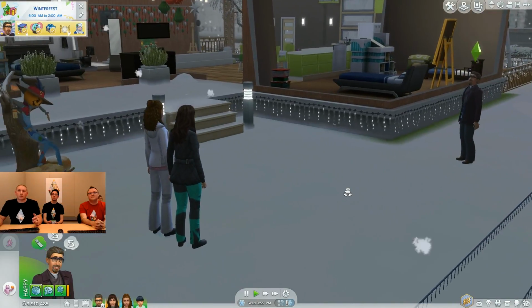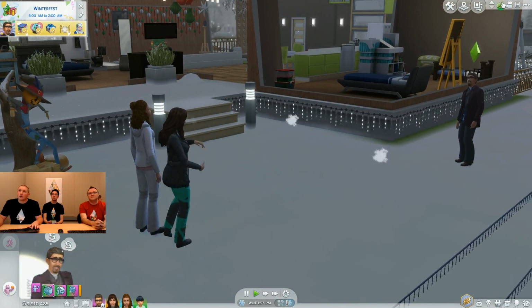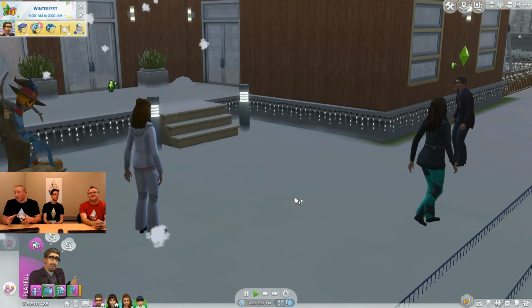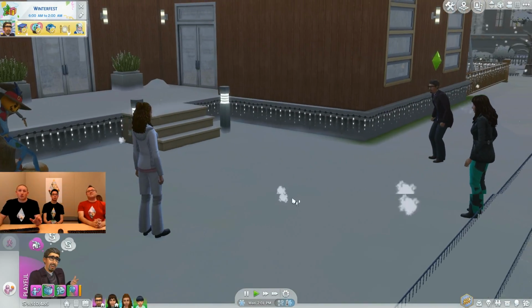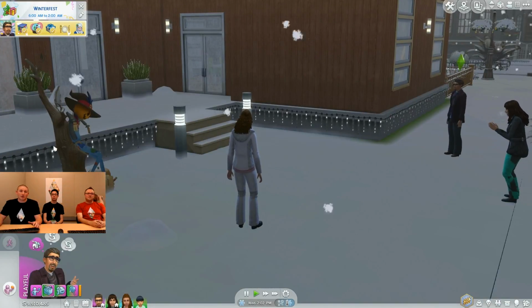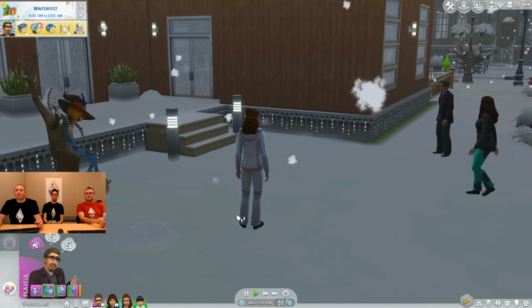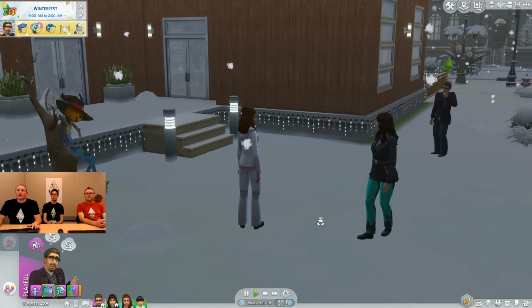So one of the new things we've done with Snowball Fight is we've changed it so you can have a snowball fight anywhere. It's not very specific. Your Sims will dynamically move around, so they may take cover behind this tree over here or Patchy, and they'll throw snowballs from behind the tree. So we made it a little more dynamic.